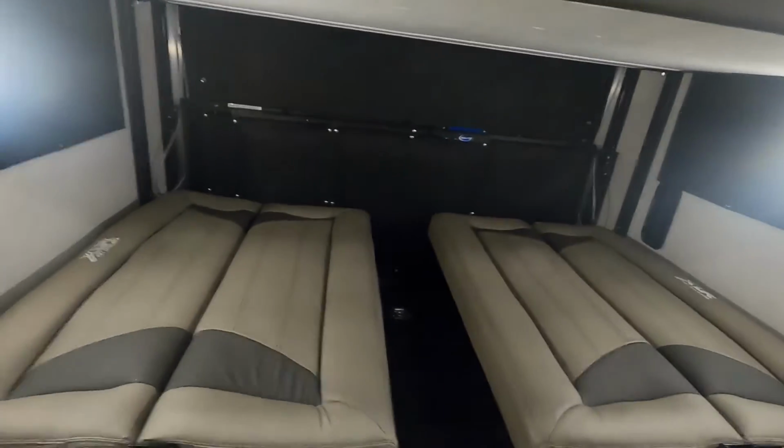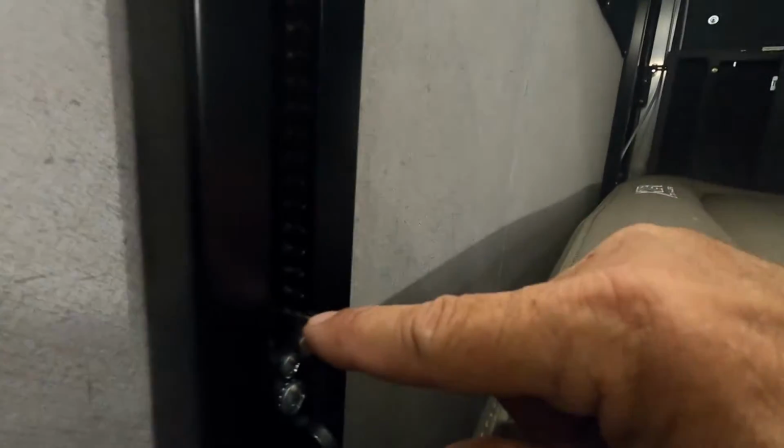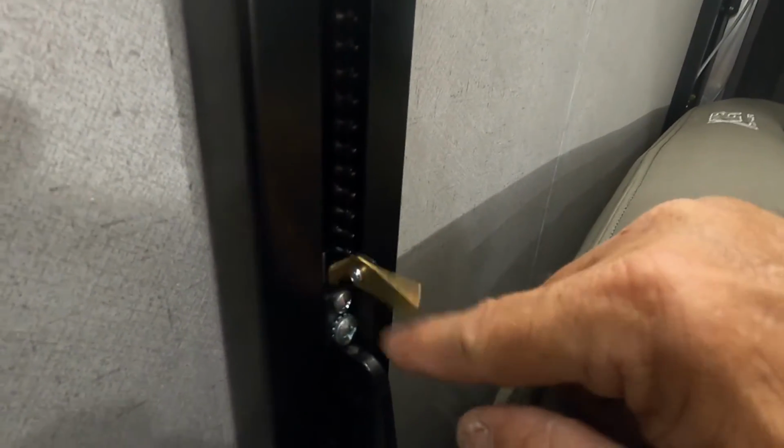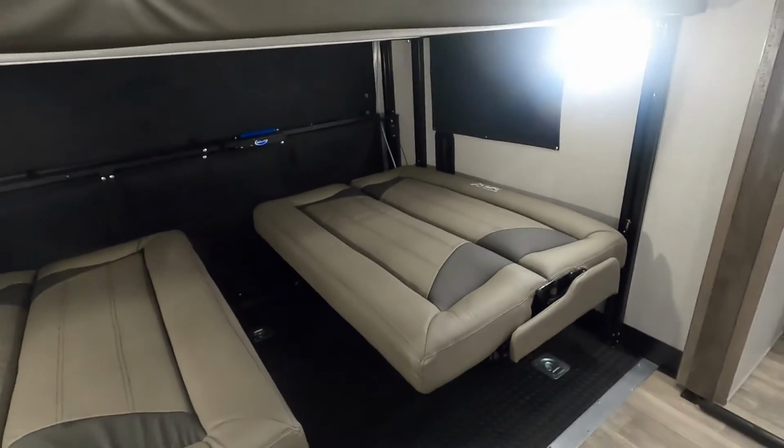Now we're going to bring down just the seating. So on all four corners you have this little latch here. There's instructions here for that. In order to leave the top bunk up, flip this forward. On all four corners, what that's going to do is make the top bunk lock itself in up in the top area. So if you bring everything back up, of course make sure it's laid down flat to do so.